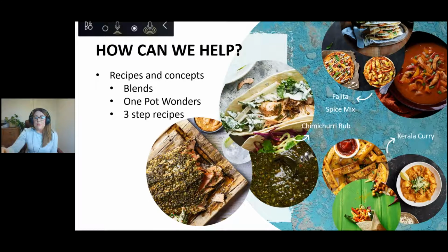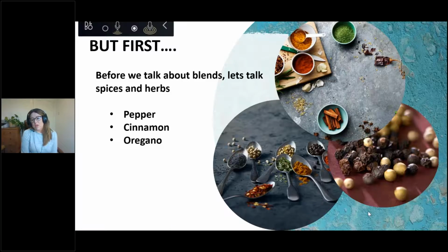But really, before we take you into spice blends, we thought, our partnership with Chef Network is really all about education. In the Irish market, we really feel there's a place where we can help chefs and people coming through catering colleges to really understand spices in more detail. I'm not sure anyone who's been to catering college has really covered this. Have they got spices on their syllabus? Probably not from the research we've done. So we want to take this opportunity to show you spices in a different way.